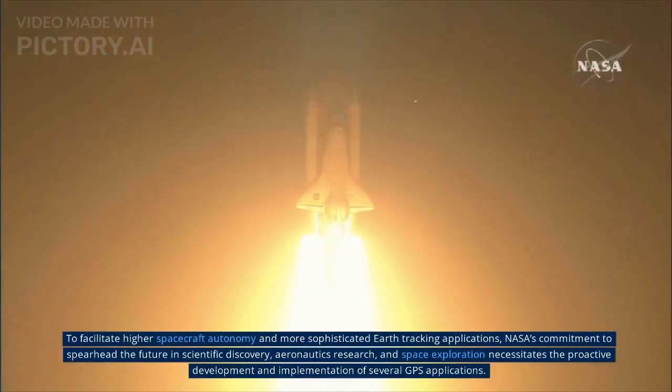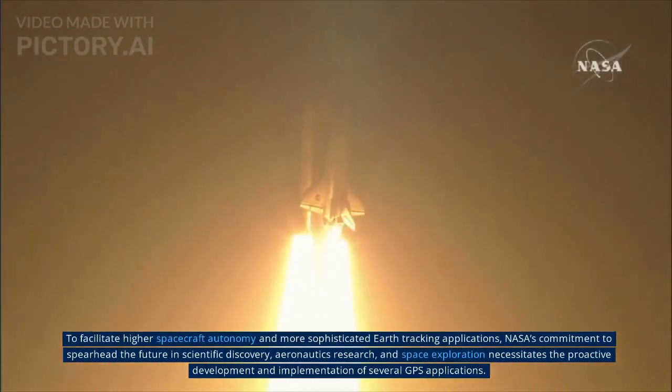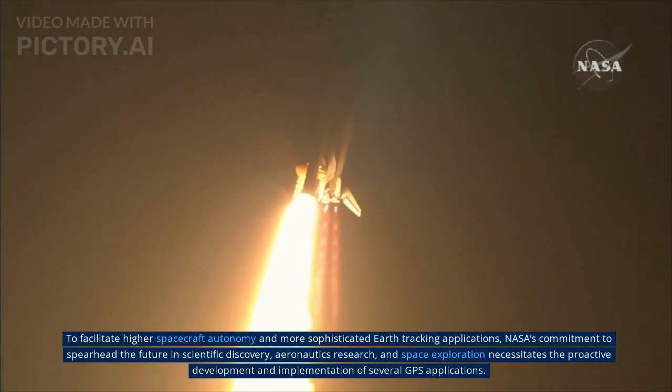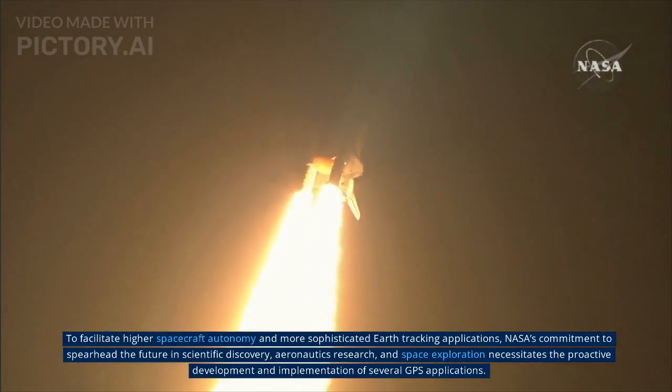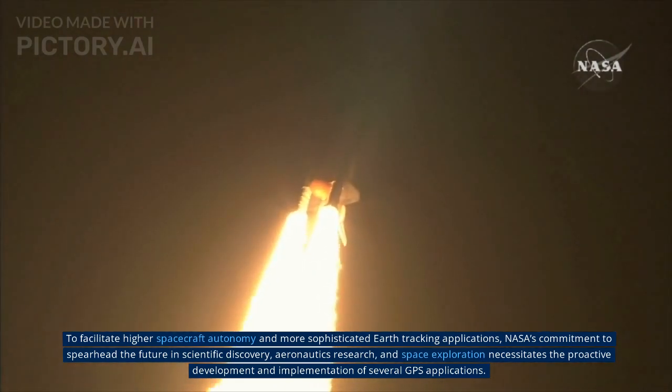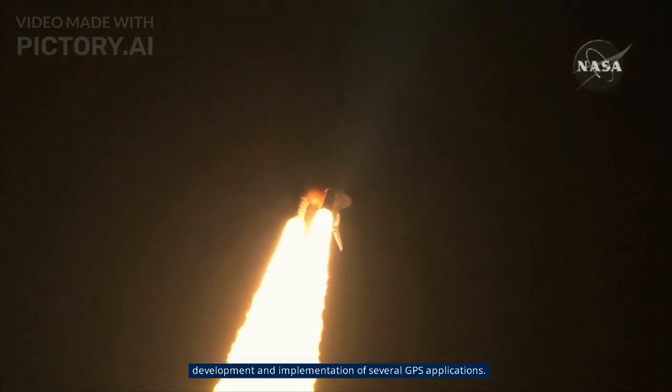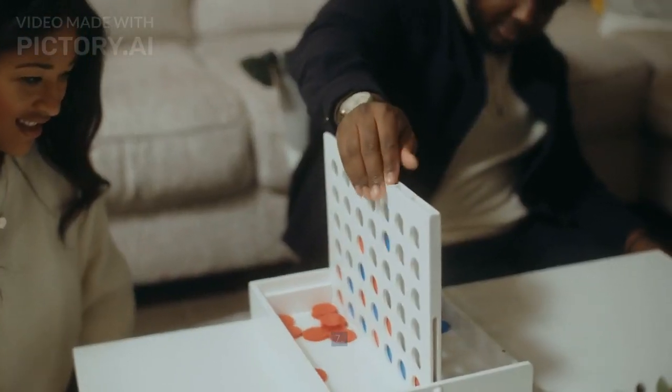To facilitate higher spacecraft autonomy and more sophisticated Earth tracking applications, NASA's commitment to spearhead the future in scientific discovery, aeronautics research, and space exploration necessitates the proactive development and implementation of several GPS applications.